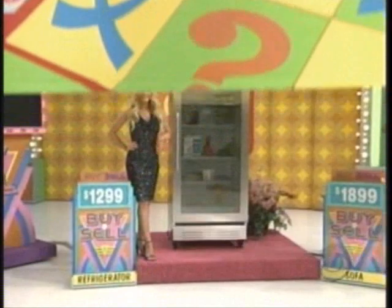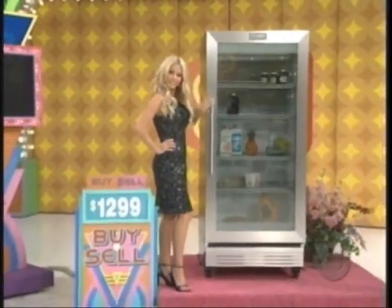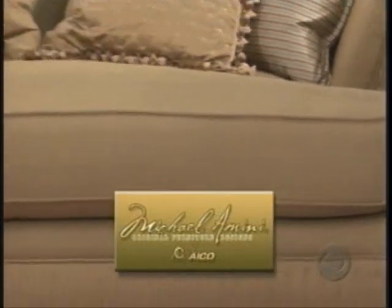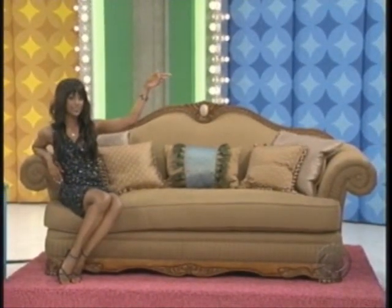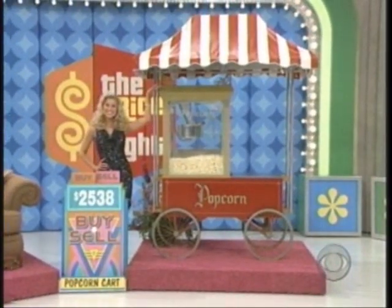A glass door refrigerator, a lovely sofa, and a new popcorn machine. First, this contemporary refrigerator has a glass door with stainless steel trim along with almost 20 cubic feet of space. Next, this sofa from the beautiful Cortina collection by Aiko will transform your living room with its stately elegance. Its marble cameo crown and hand-carved rails are sure to impress from the Michael Amini Signature Series by Aiko. And finally, bring some excitement to your next outdoor party with its wagon body popcorn machine.